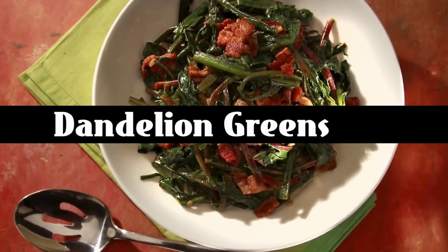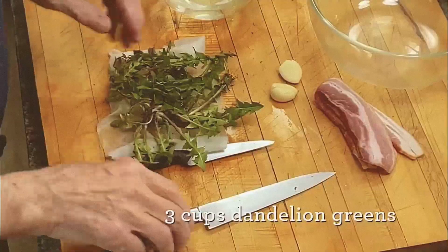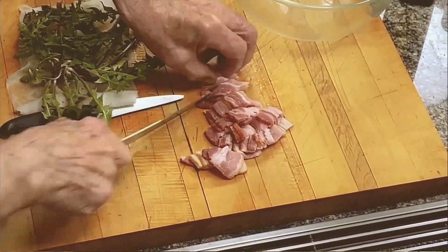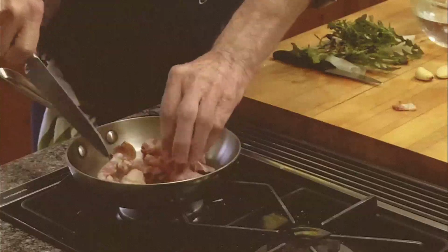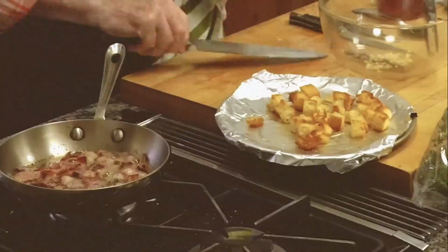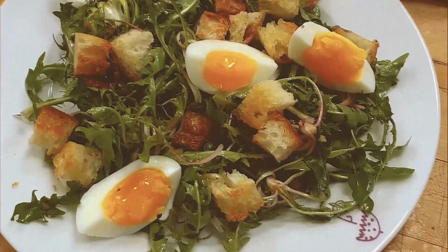Dandelion greens. Dandelion greens, once considered weeds, became a valuable source of vitamins during the Depression. Sautéed with bacon or used in soups and salad, these nutritious greens showed how even the simplest ingredients could become a part of our daily diet.